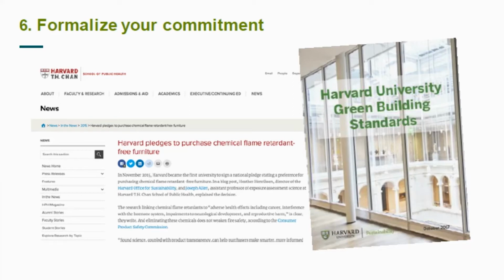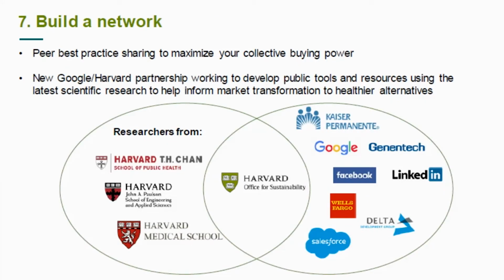And then we moved on, as I said, to these larger standards and grounded them on our green building standards, which all capital projects have to use. Because if you don't require it, in my experience, it doesn't happen. And then lastly, build networks. So I think we've been really learning from others. So I think, we sort of sit in the middle.